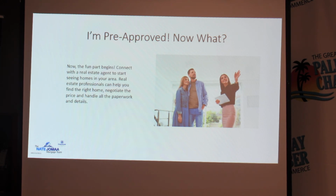So I'm pre-approved, now what? Now you take your pre-approval letter and I can introduce you to any of the real estate agents that I work with in Brevard County, throughout Florida, throughout Georgia, that will be able to help you. They will go to bat for you at that point. They'll negotiate the paperwork for you. They'll fight to get you the best price available. And then once you've gotten a contract, you'll come back to the Nate Joom mortgage team and we will start working on your loan.